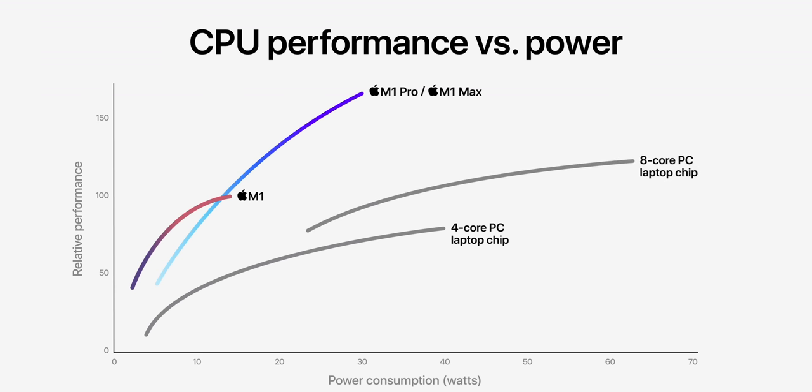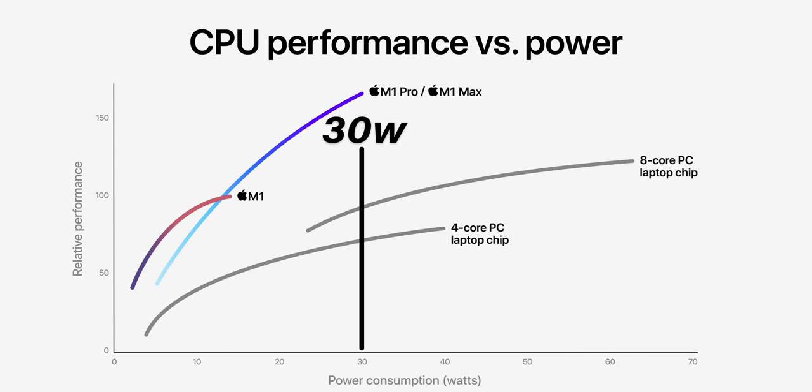Look, really the only thing that this demonstrates is something we pretty much already know. Apple Silicon is incredibly efficient relative to its power consumption. We also see that the M1 Pro and M1 Max's 10-core CPU rocks about a 30-watt TDP, which makes sense given that we know the M1 CPU is about 12 watts.